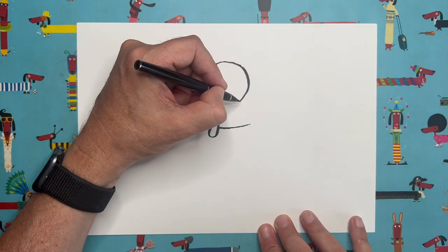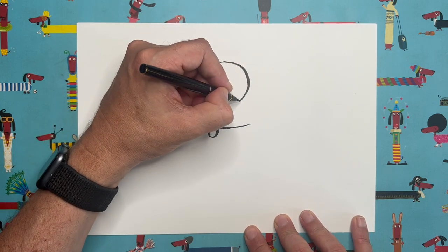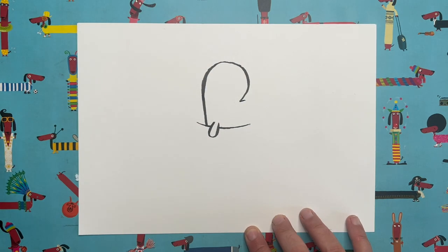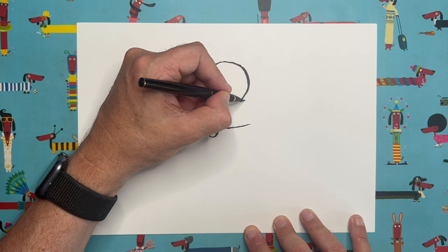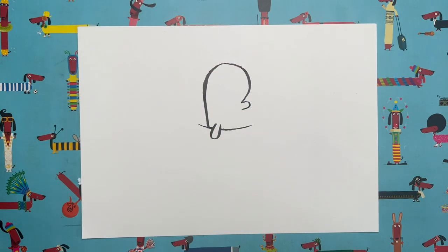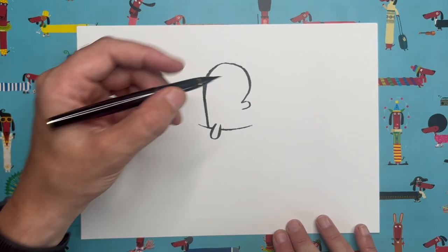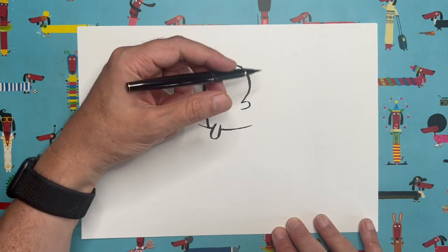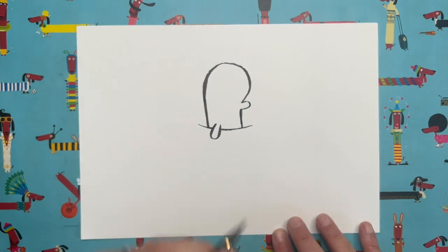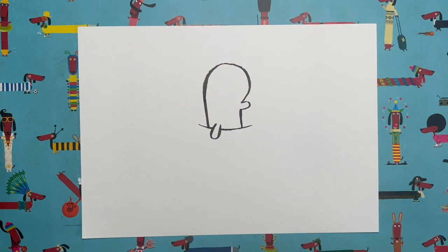Right, the next thing to do from the end of this curve, we are gonna head slightly uphill. Just a very, very small line, slightly uphill. And then from the end of that line, we're gonna curve back around, like so. Then from the end of that line, we're gonna go straight down into our curve, like that.